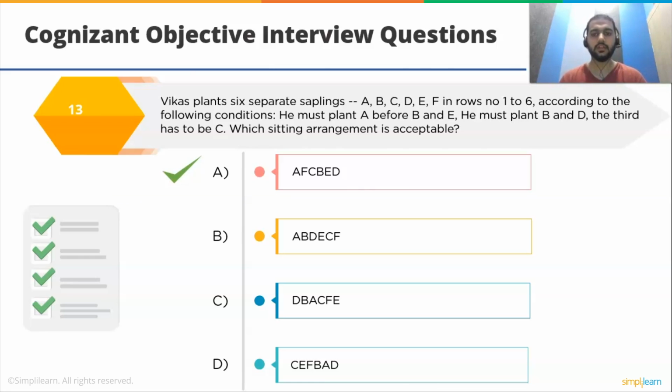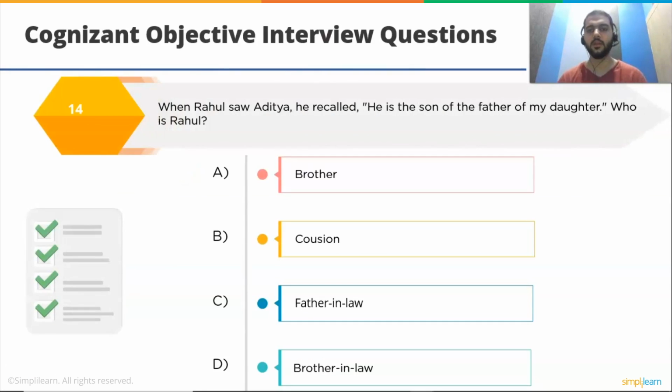Now we can move to the next question, which is: when Rahul saw Aditya, he recalled, he is the son of the father of my daughter. Who is Rahul? Option A, brother. Option B, cousin. Option C, father-in-law. Or option D, brother-in-law.